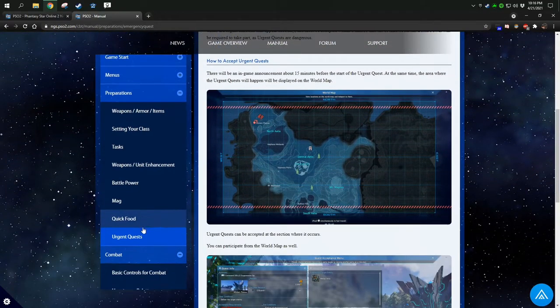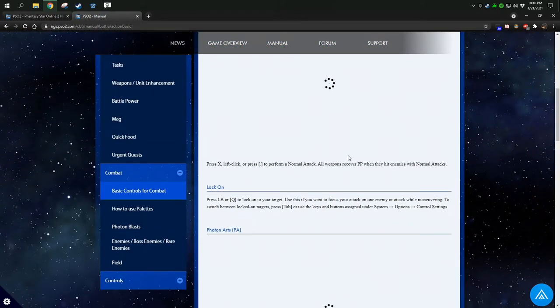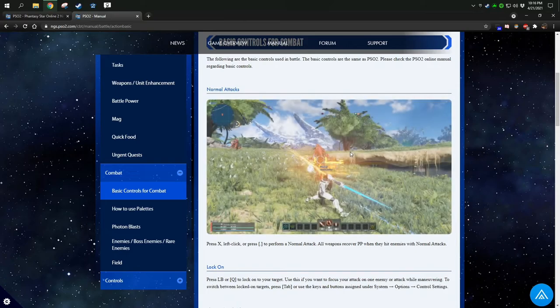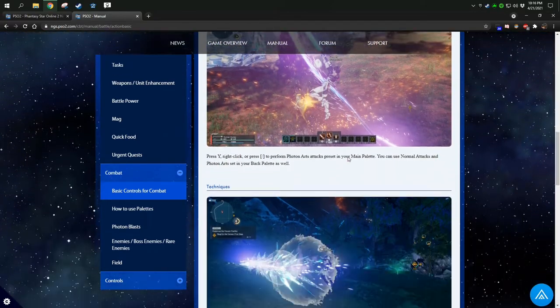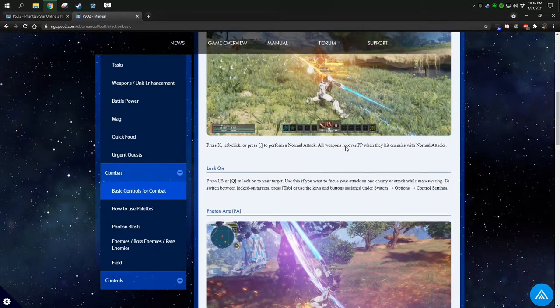And then we have combat stuff. This gives us the basics for combat. This one we're not going to go too heavily deep into. We're already like 20 minutes into this video. I want to get this at least under 30 if possible. But cool things to note.